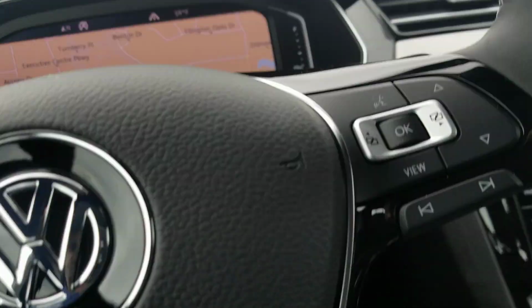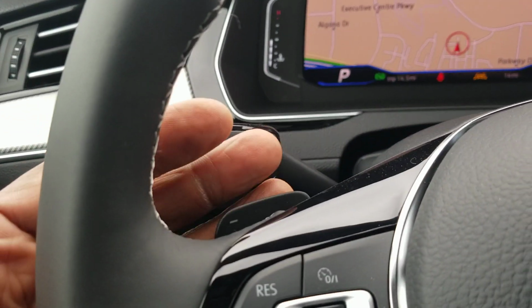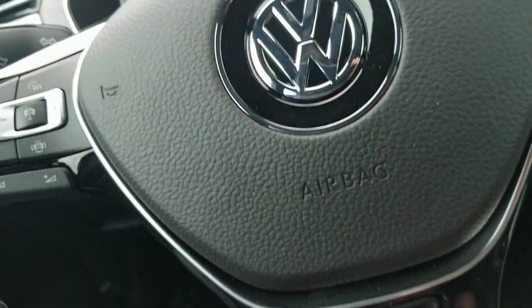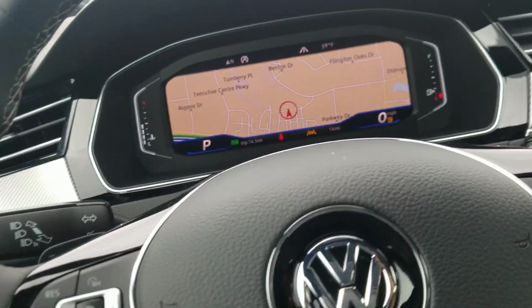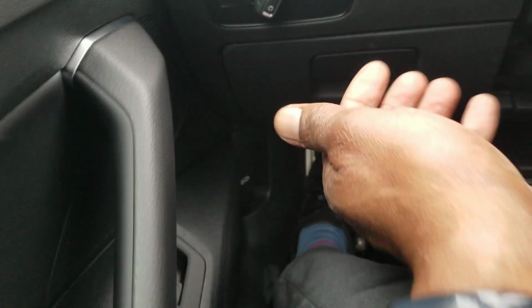It does have a flat bottom leather wrapped steering wheel with the R-Line logo at the base of it. Premium white stitching right here. Paddle shifters on the left and right here. The piano black treatment in the spokes here. The old Volkswagen logo is still evident on this one. The newer steering wheel, I'm assuming, will show up in the 2021s.